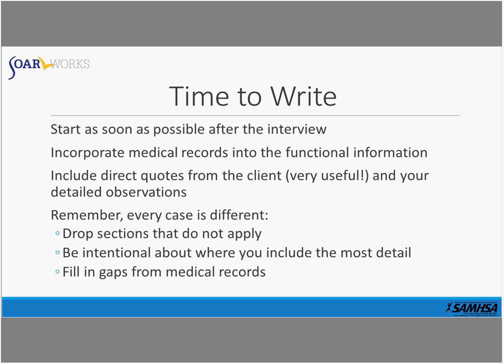Separating medical records is very important. And actually, when I'm reviewing medical records beforehand, I'm highlighting and tabbing and taking notes so that when I go to write the MSR, I can quickly reference the medical records. So I think that's very helpful. Direct quotes from the client are always very useful, and detailed observations. I try to take as many quotes as I can when I'm talking to folks, and that can really help get across to DDS how this person is presenting and what they're saying.